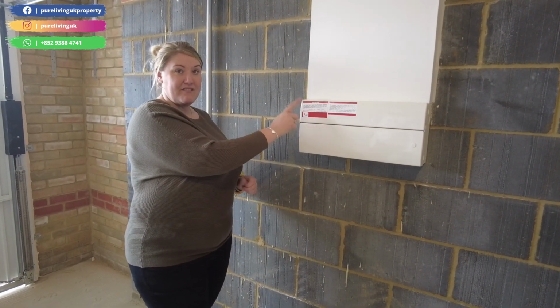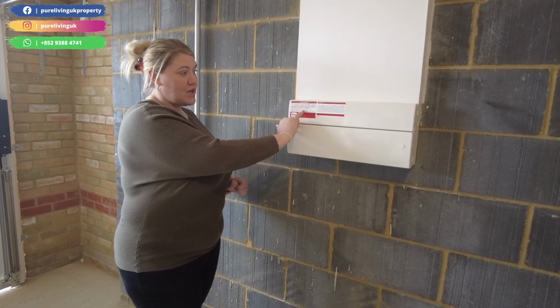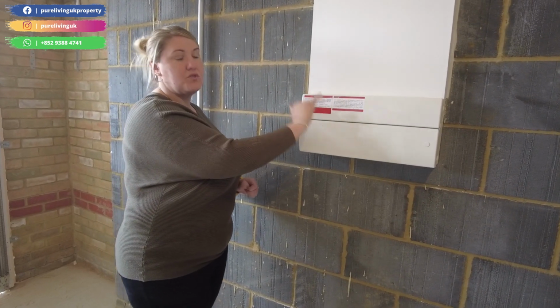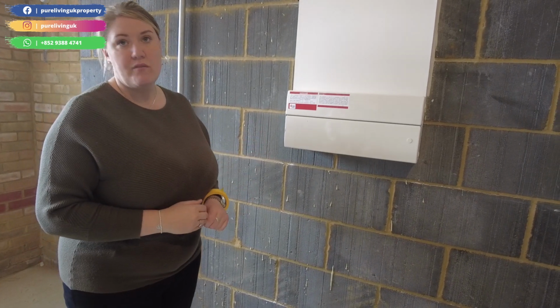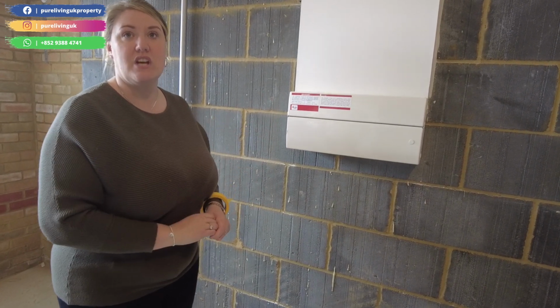It does have to be serviced every 10 years, so there is a date on here to say 30th of March 22, and March 2032 is when it's due its next inspection. So again, just a qualified electrician to come along, give it a service and check that everything's all okay.